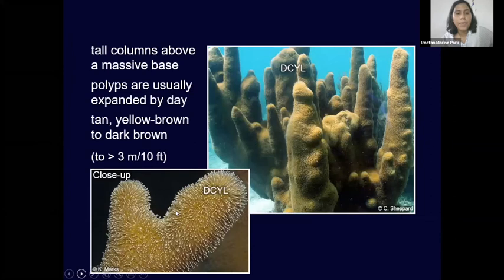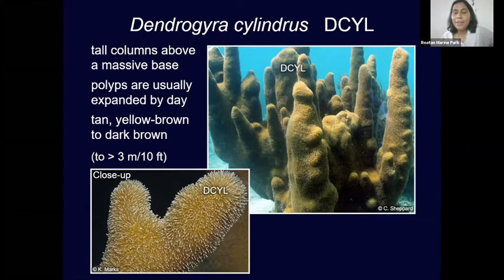Okay, so I guess I also said that Montastraea cavernosa was one of my favorites. This one's also one of my favorites, Dendrogyra cylindrus, or pillar coral. I love them because they're just massive colonies and they always have their tentacles out. Normally I have seen them with them retracted, but normally they have their tentacles out.